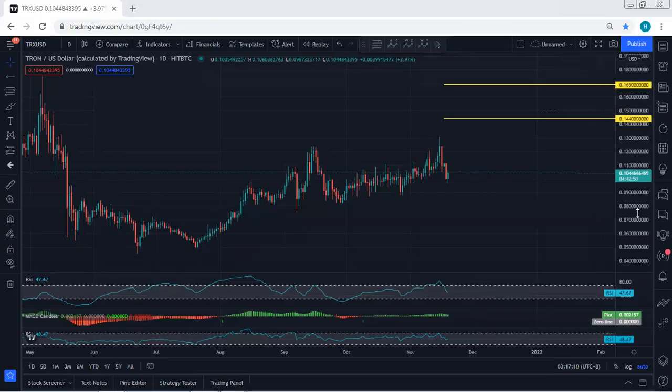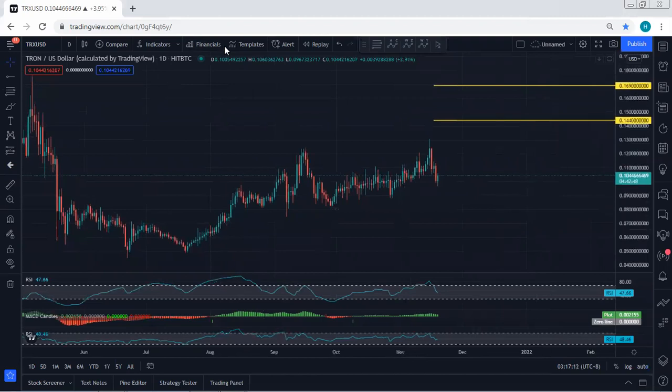TRX, we start with daily chart. I just want to give a quick update. And as we can see, the price almost tagged 13, but we see the rejection because we mentioned we're looking for continuation. And the first level we have been looking for was 0.144, followed by 0.169.